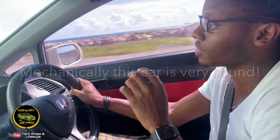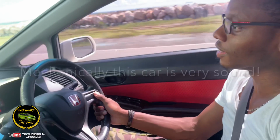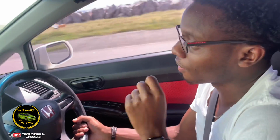Condition: no gearbox gritting, no issues. It drives fantastic. It takes the gears so easily. The clutch is nice. Everything about it is nice. Well done to the owner. So people, I recommend this car as a definite buy.